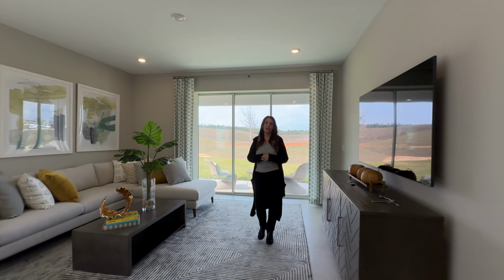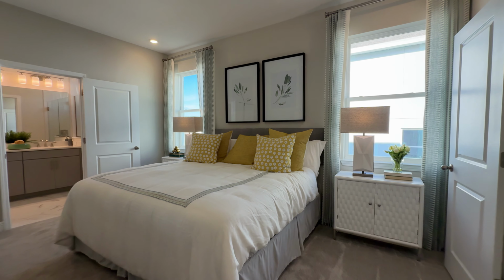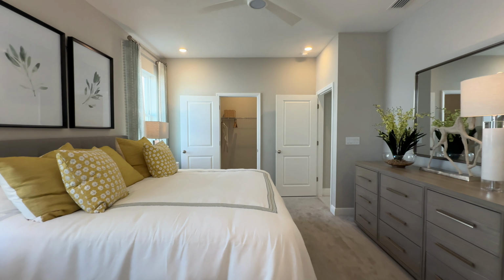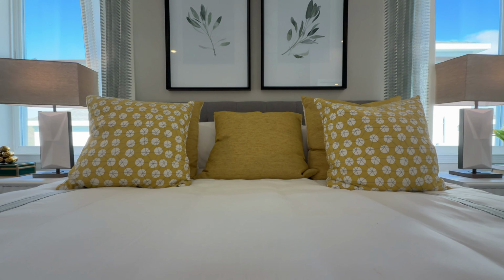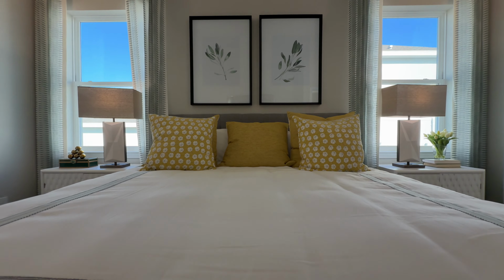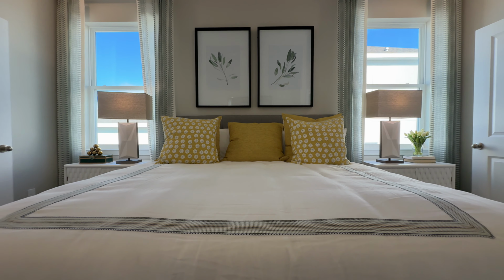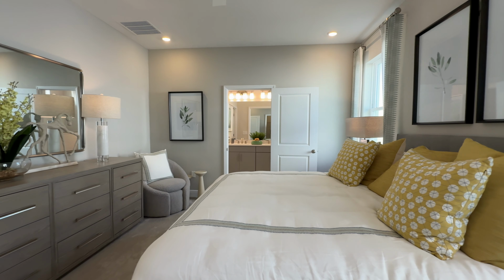Now let's go ahead and take a look at the primary suite. So as you come out of the living room, you come straight into your primary suite. This is a king size bed, and as you can see, it fits nicely. You have your 2 side tables on each side. You have more than enough room for a dresser on the wall, and you even have a little sitting space.